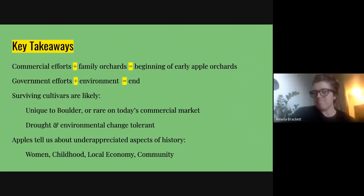So this is basically our last slide, and I just wanted to sum up a few of the key takeaways. Next time you're drinking a cider with your friends, you can whip out this overview of apple history in Boulder. It was a combination of commercial efforts and family orchards that really kickstarted the earliest apple orchards in this area. And it was most likely a combination of government efforts and environmental factors that ended that era.